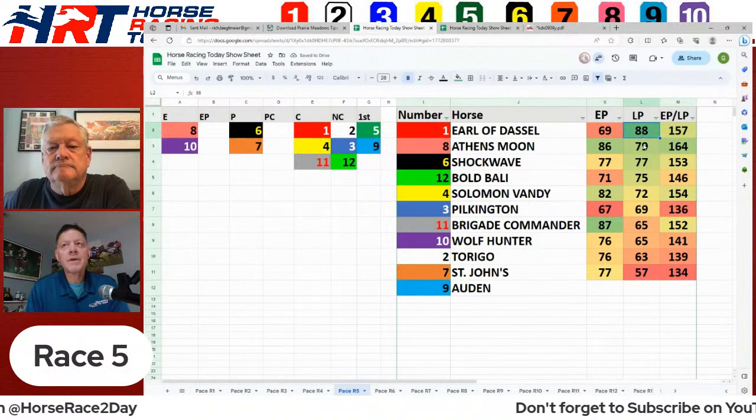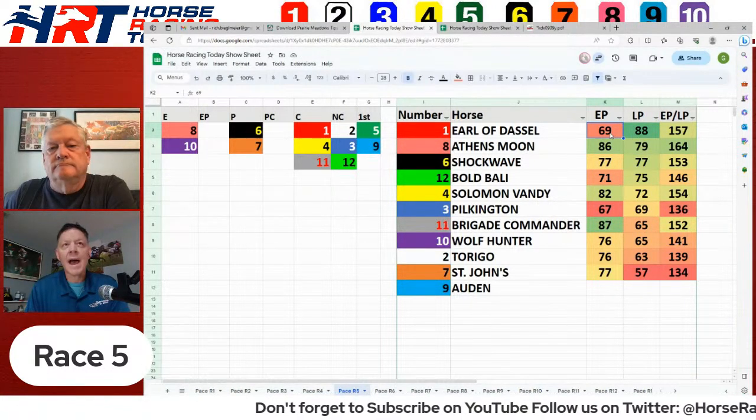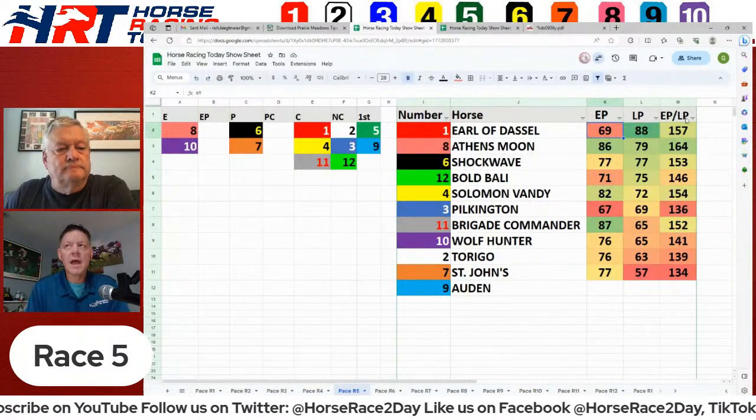Though it's probably going to make up about 2 lengths on the field, it could be as many as 4 back. It might have a difficult time closing all of that ground. Maybe one that can mix its way up into the end there.